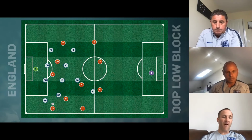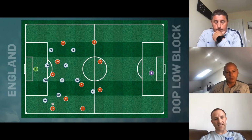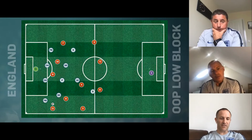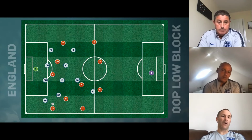So if it drops to the nine there, do you need another pass to the 10 maybe to drag the five a little bit closer to the 10 to create some space in behind, or is the nine capable of running down the side of the two and then waiting and cutting back to the fullback? And there's loads of stuff there, isn't it, to think about. But I guess that just gives you a bit of an idea on our structure.